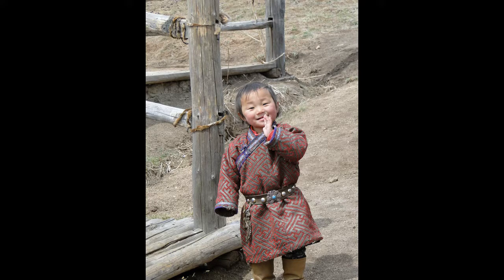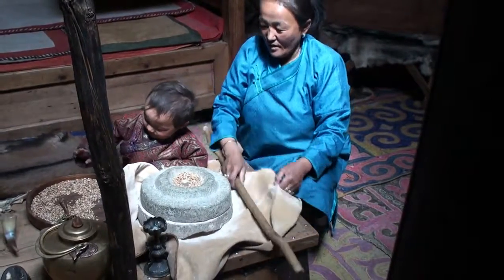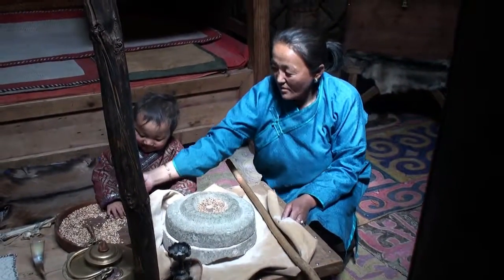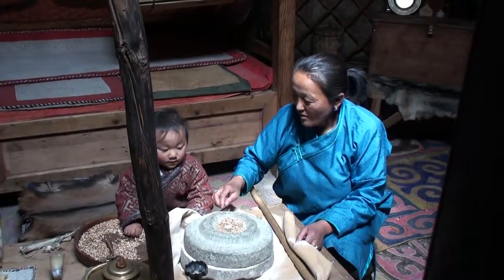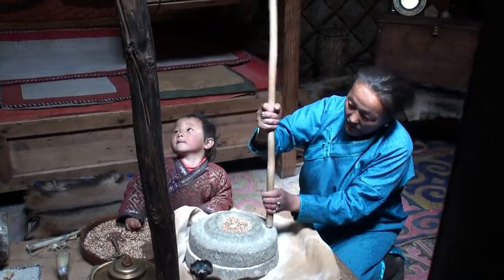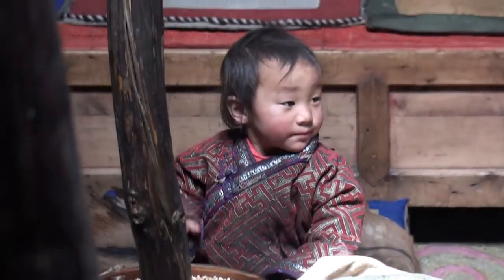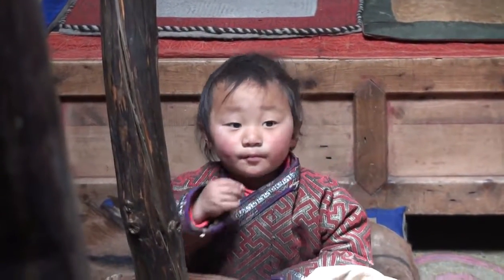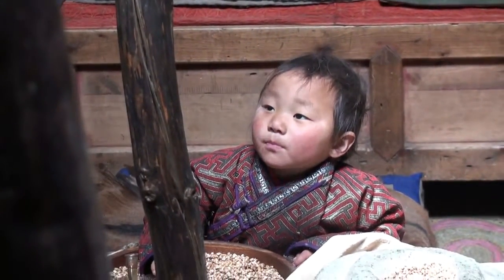Here's a youth greeting us at the entrance to his compound. This is the craftsman camp. We were able to go inside and visit with his mother. Thank you. Bye-bye.